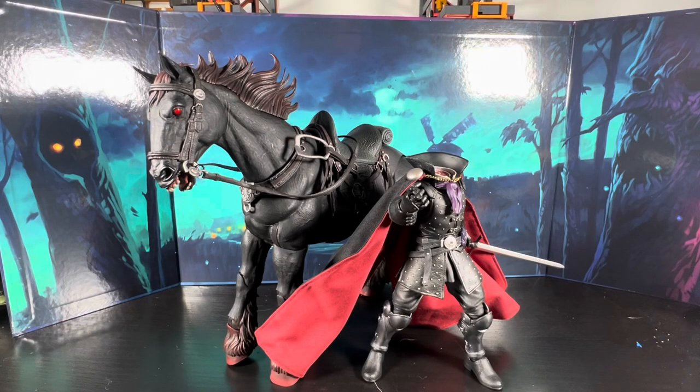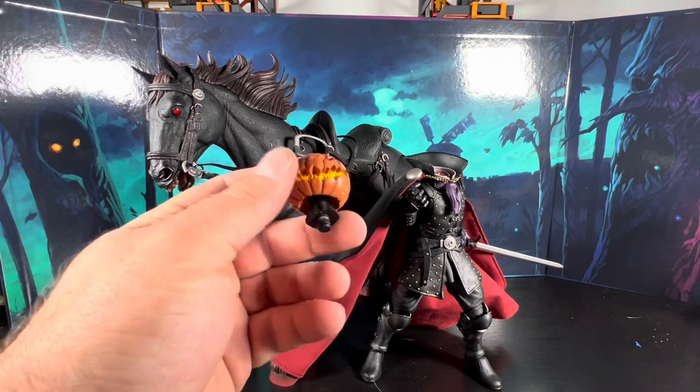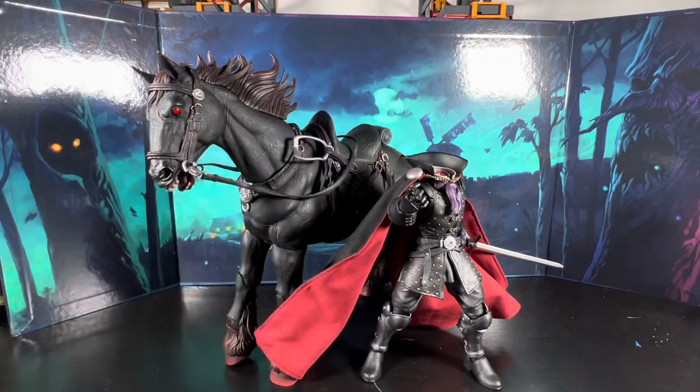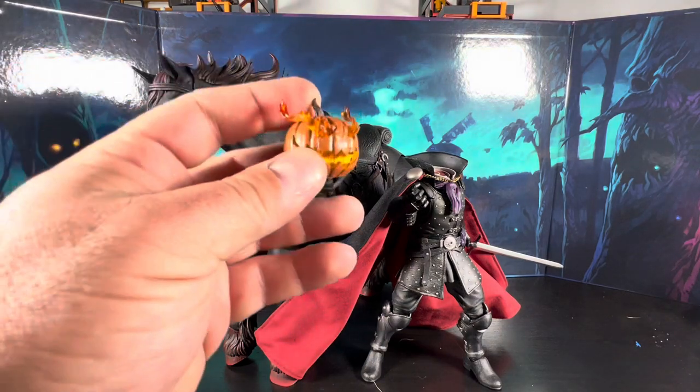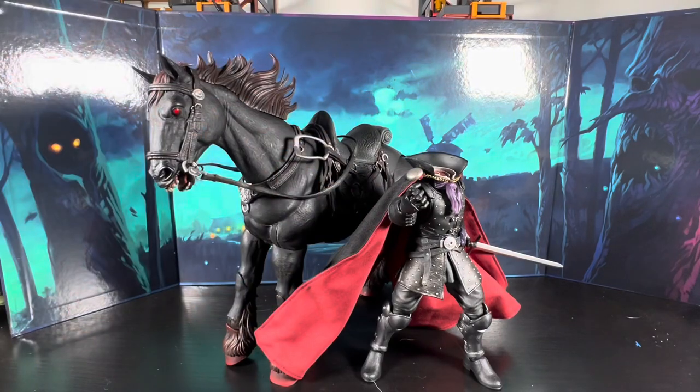So, final thoughts for the Headless Horseman Figure Obscura set. I love it. I absolutely love it. And it's a win-win-win. Whether you have him displayed like this, or like this with the neck peg piece on there with the pumpkin, or whether you want to switch it and have the flaming head on the neck piece, or have him holding it like so, or if you don't like the jack-o'-lanterns or the flaming additional piece at all, you don't need any of that. You could just have him set up like this with a gripping hand, and if that's what you want to do, go for it.